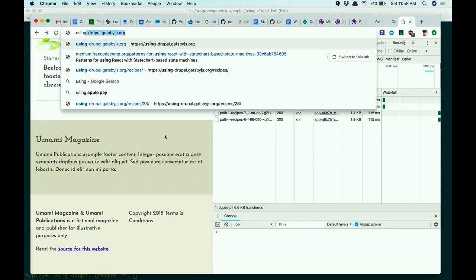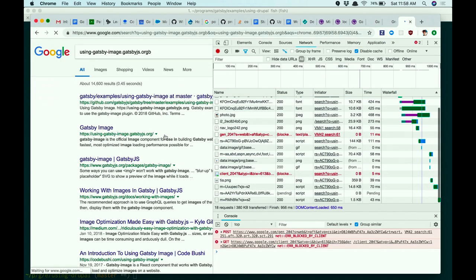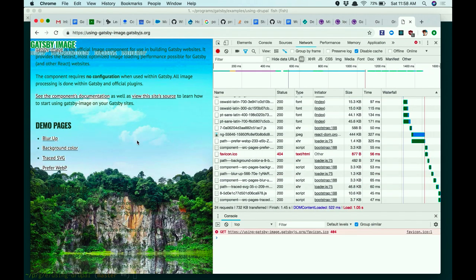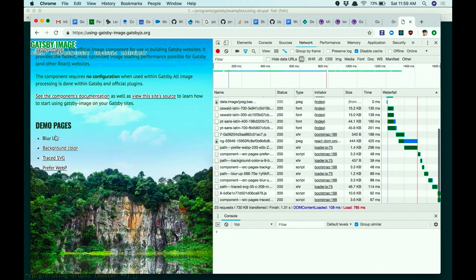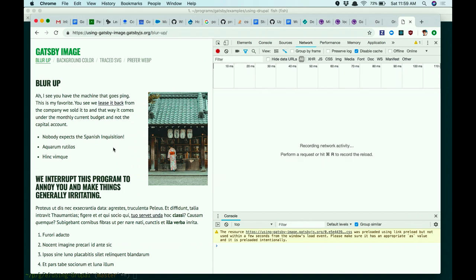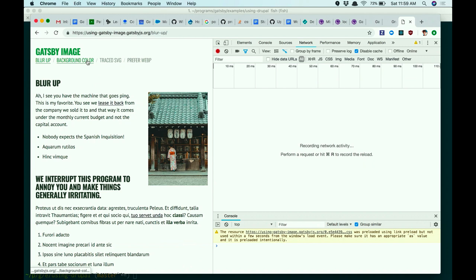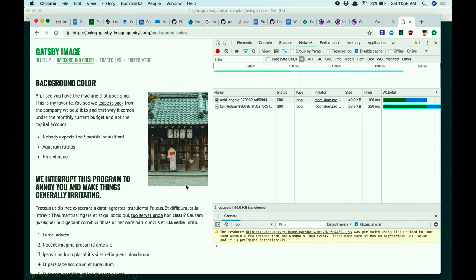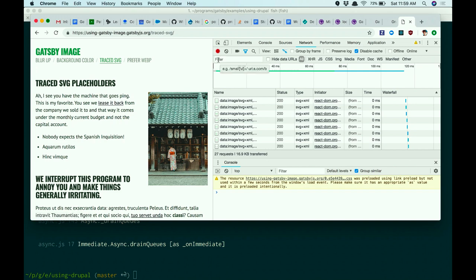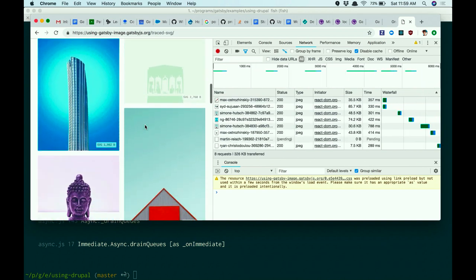So another cool example of this is, oops, this page broke. Anyway, we also do the same thing for images. If you use a component called Gatsby image, we lazy load images. And that one already loaded. So yeah, oh, it's too tall. Okay. So as you scroll down this page, it starts pulling in images as they get close to the viewport.